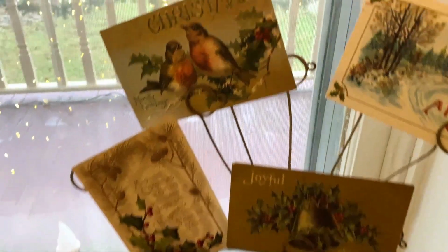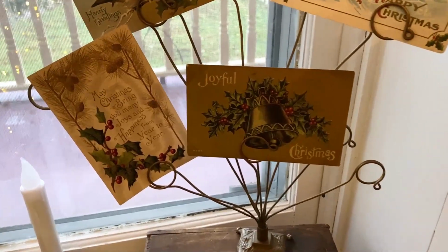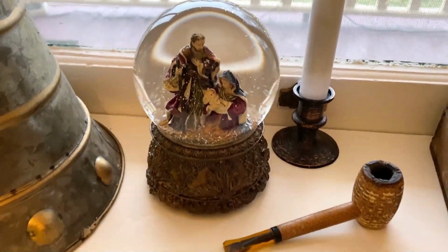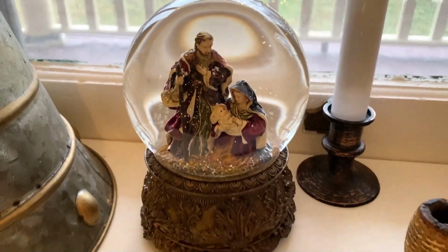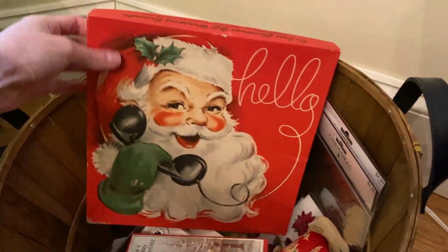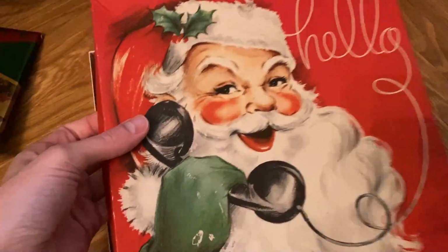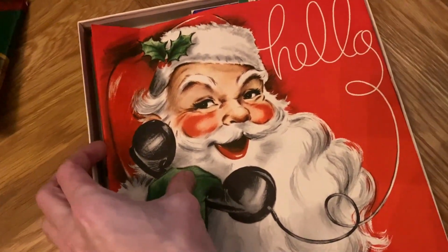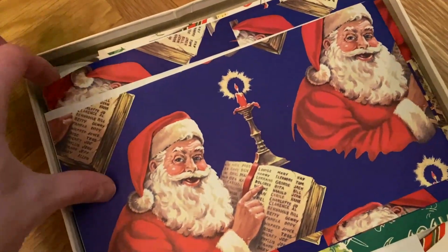And over in this window, I have a few more Christmas postcards and this really pretty snow globe that I got a few years ago at Home Goods. And then over here, I have this cool little box of vintage Christmas wrap. I don't plan on ever using it because I just think it's so cool. The colors are really nice in these.